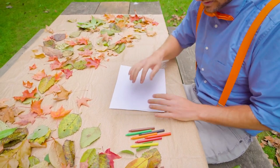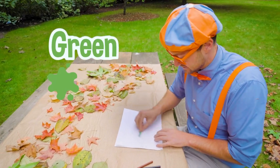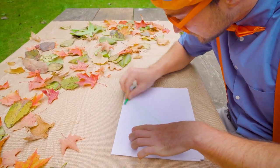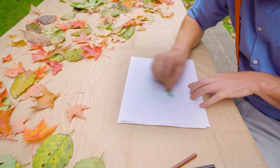And then let's use the color green again, because the leaf was green, but you could actually use any color you want. Whoa, this is looking really, really cool.